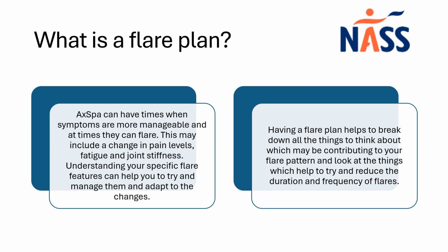adapt to these changes. Having a flare plan helps to break down all the things that you think might be contributing to your flare pattern and to look at the things which help to try and reduce the duration and frequency of flares. It is really important to highlight that this is individual to you, it will change with time and there will be differences throughout the year. So it is important that we continue to review this alongside your AxSpa team, but also alongside friends and families or whoever you feel you can access for support.